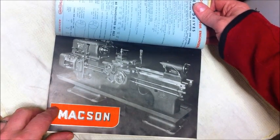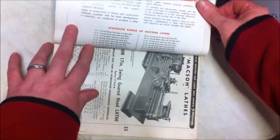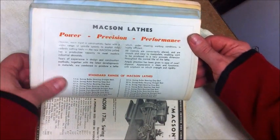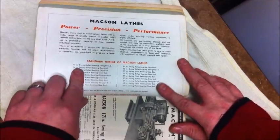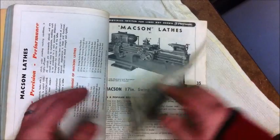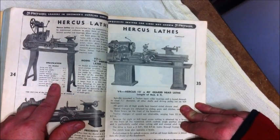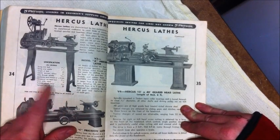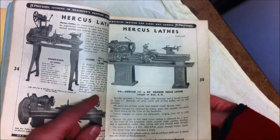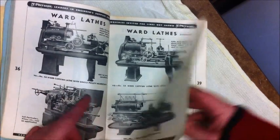There's an ad for Maxon tool room lathe, power, precision and performance. The standard range of lathes from 14 inch up to 50 inch swing. There's Maxon lathes. Hercus lathes from the little A. What a machine, everyone loved one of them. It's eye candy. And the C, the big 12 inch Hercus, which I've never seen. Ward production lathes, capstan lathes.